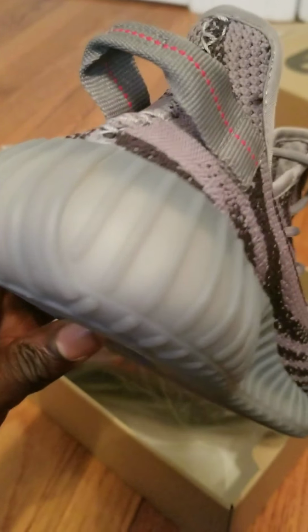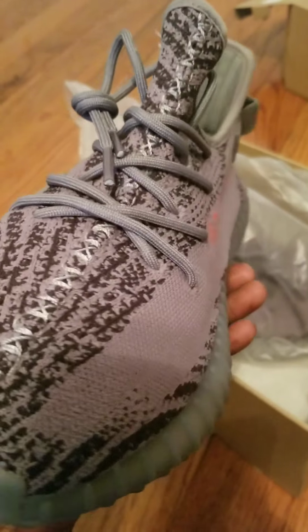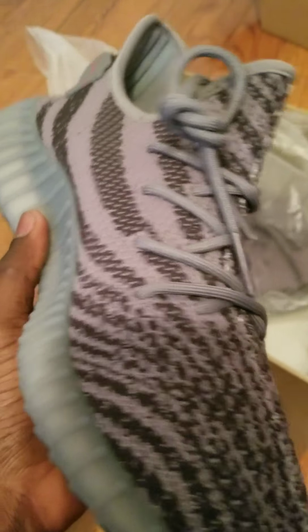Sit under it. You know what I'm saying? This is perfect, man. You know, they hook it up perfect. You know, this is A1. A1 stitching right here. Everything is A1 right here. Everything perfect. It's very comfortable. Can't complain with that.